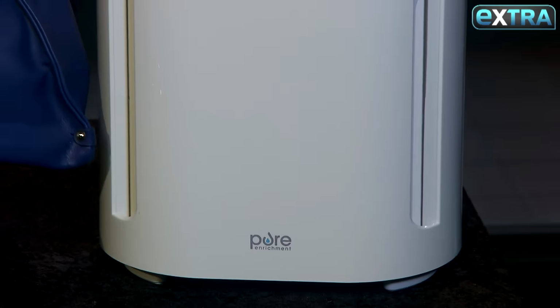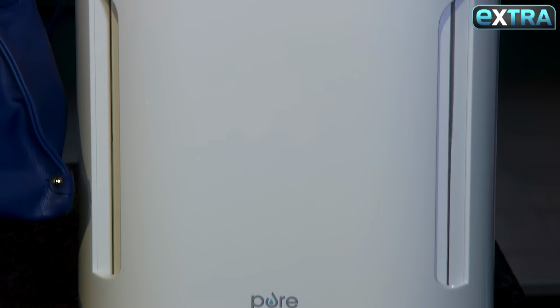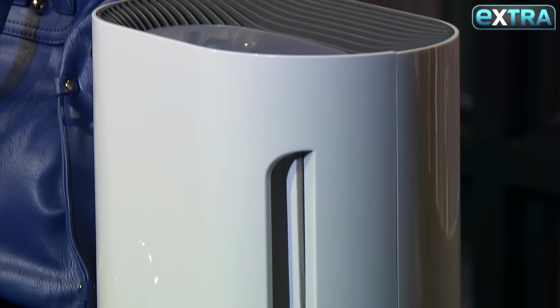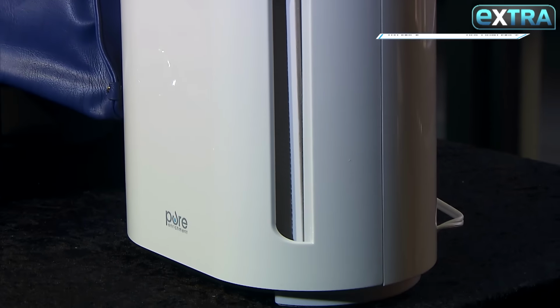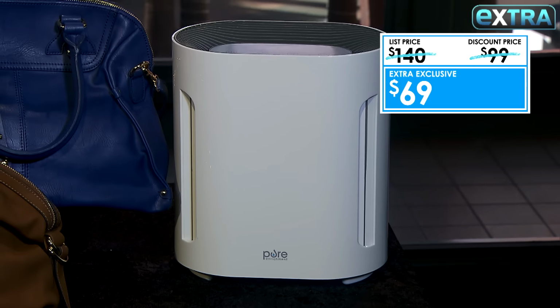Moving on over here, nobody likes allergies, but your problem is solved with that PureZone air purifier. It uses three filter levels and UV light to zap all of the dust, pollen, and allergens right out of the air. And it's stylish and it looks so nice, so it goes with any decor. It's usually $140, but you can get it for just $69.